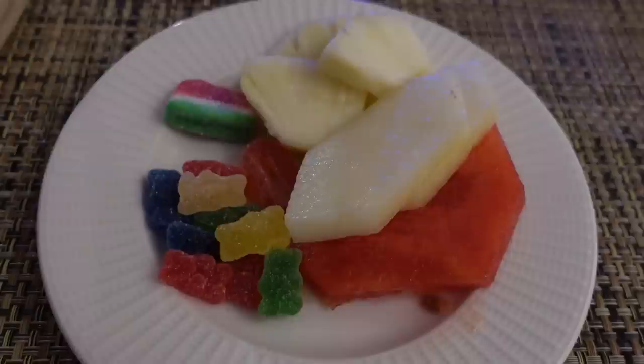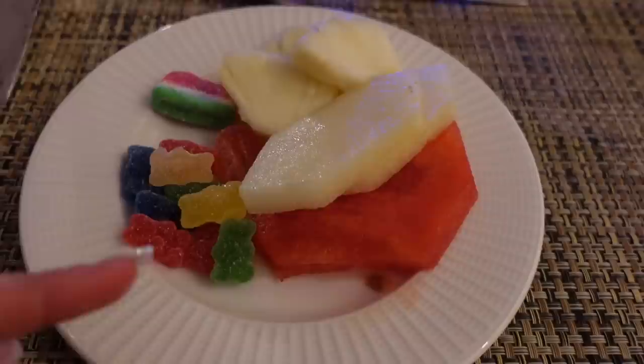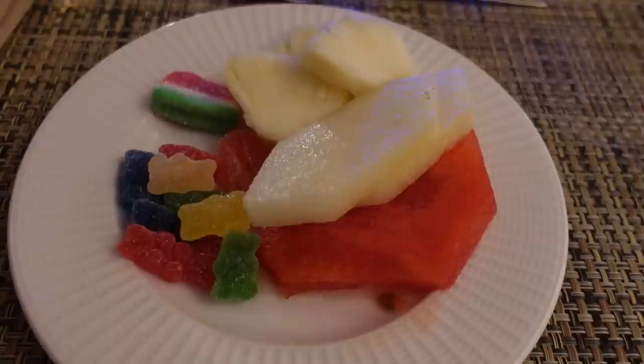I genuinely cannot even explain this dessert planet. We've got artificial watermelon and real watermelon. And we've got melon, pineapple, and some fizzy gummy bears. I do feel like a big kid right now. And I still am a big kid, so that's okay.